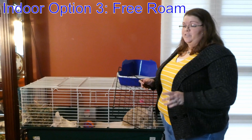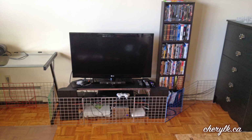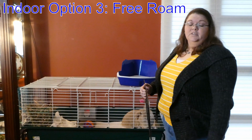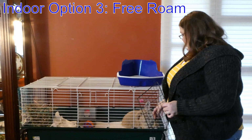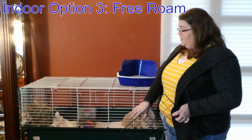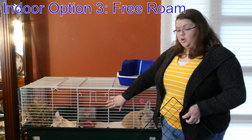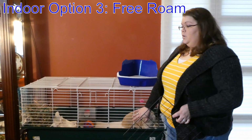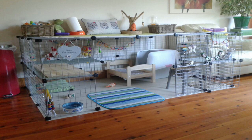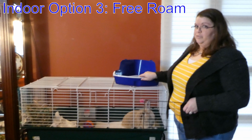If you have a free roam bunny, you need to cover cables. You want to cover anything that you don't want them to chew on or jump on, because they will jump on furniture, such as couches, chairs, anything that can get up 3 feet, they will jump onto it. But you still want to have a home base for them. So you still want to have either a cage like this that you can have a door open that they can hop in and out of, or a small hutch type cage, or even build a modular cage out of the 1x1 little panels. You still want to have a place for them to go to the bathroom if they're going to be free roam.